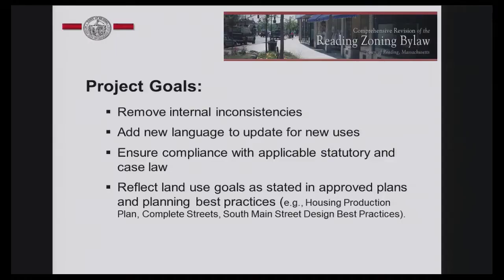We also spent a lot of time, at least in the 5 years that I've been here, and certainly long before that, doing land use planning around a master plan, a housing plan, an open space and recreation plan. And all of that planning work ideally would then be reflected in the rules for land use.